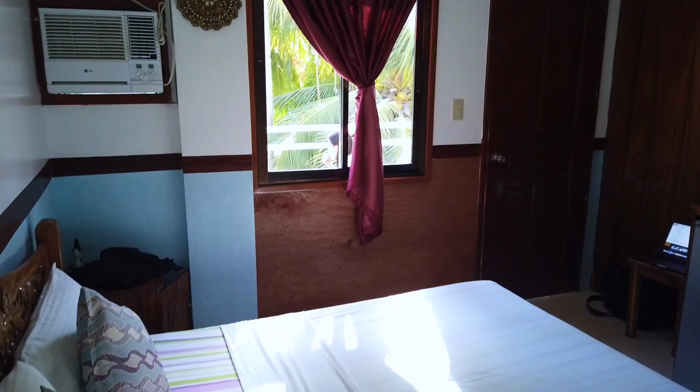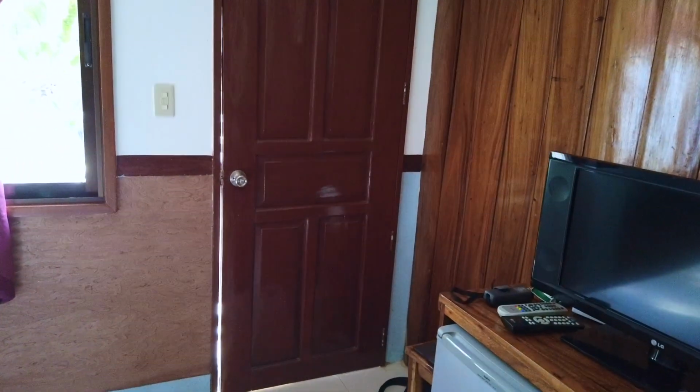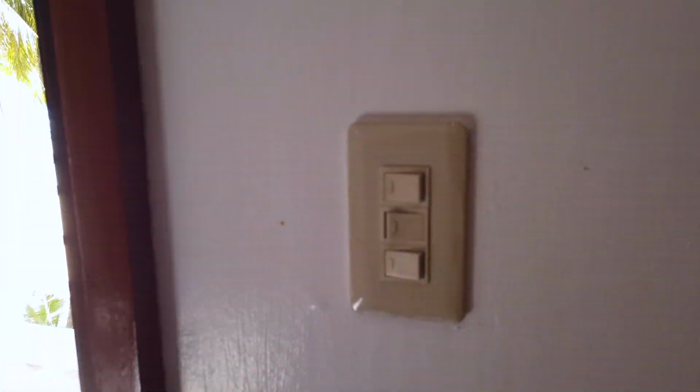Another thing I like about Casa Fiesta, since this is a beachfront resort, of course, is the view you get from this room. So there's the view from our window. It's really nice that you get to have this view at an affordable price. So let's go outside.